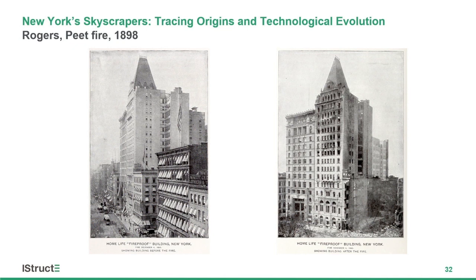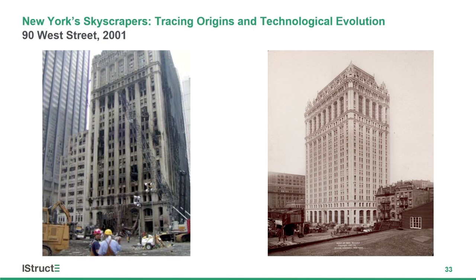This is an 1890s building. Let me give you a more recent example. I took the photograph on the left in November of 2001. That is 90 West Street, otherwise known as the West Street building. That building was on fire for 2 days after 9/11. Not a huge fire, but when we walked in 2 days after the event, there were still smoldering piles of former contents in there. There was almost no structural damage. The building survived an uncontrolled fire with almost no structural damage because of the terracotta fireproofing.